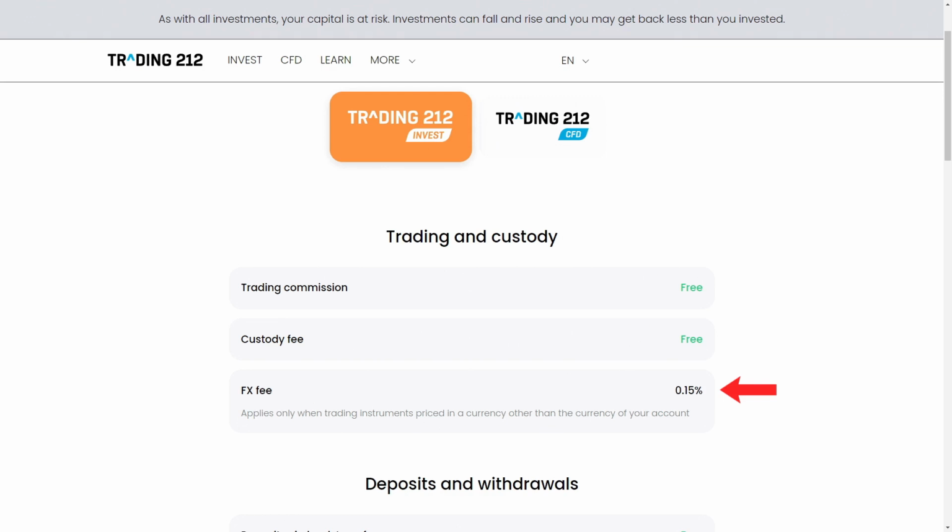So you would expect a fee of €2.50 for every €1,000 invested in non-euro denominated stocks. Trading 212 charges a 0.15% FX fee, while Trade Republic charges no FX fee at all. There is a caveat to Trade Republic not having an FX fee, which we'll talk about later in the video. Clearly, if you plan on frequently investing in financial instruments that aren't denominated in your home currency, then FX fees should be a top concern.